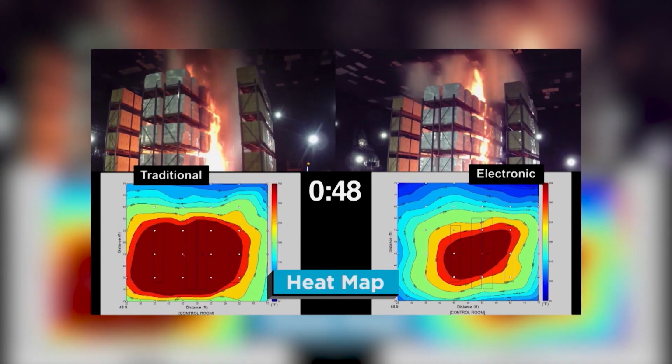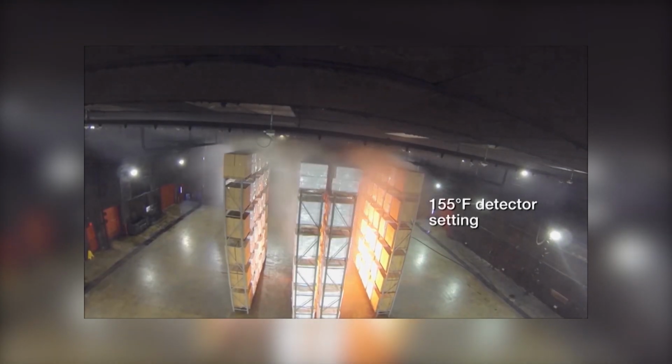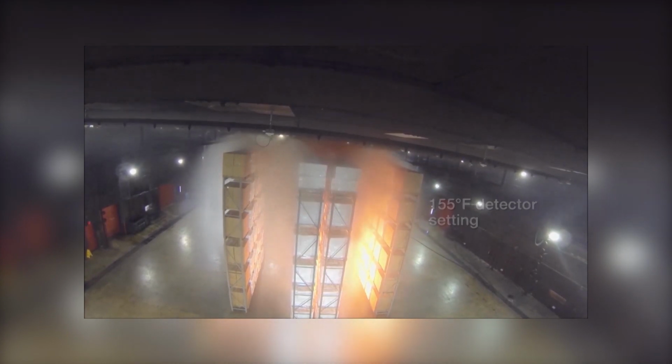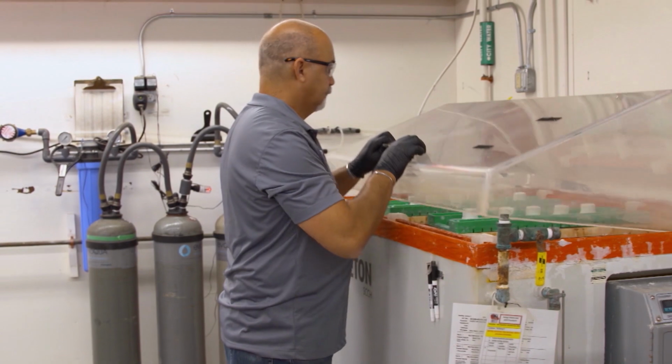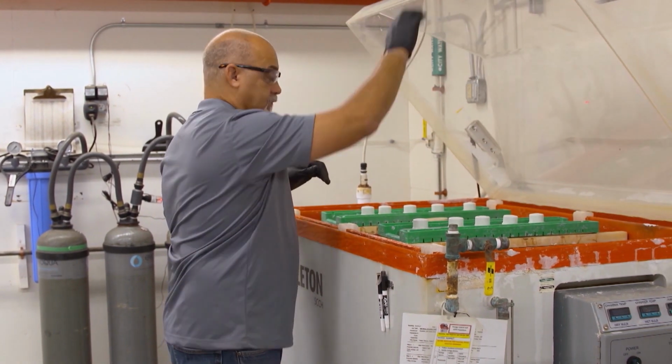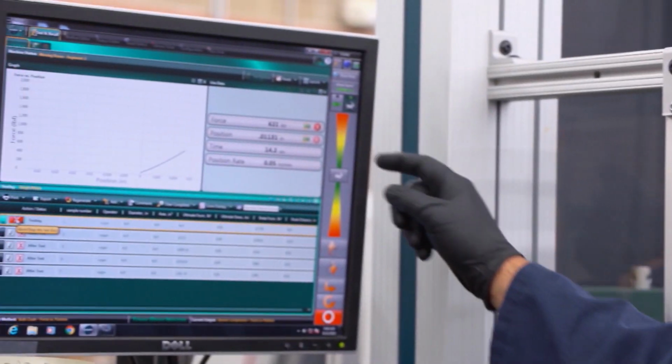Over the next several years, we're going to invest in excess of $5 million to improve and enhance our capabilities. And in the end, we're working on something that saves people's lives. This new innovative way to suppress fires has drastically reduced water demand and increased speed in responding to a fire. And that can mean a business can continue to thrive, thanks to a company with over a century of dedication to innovation.